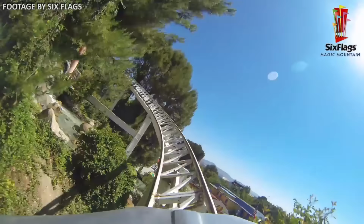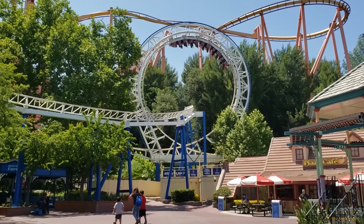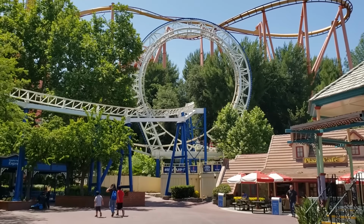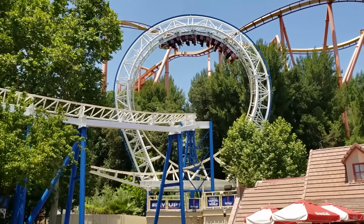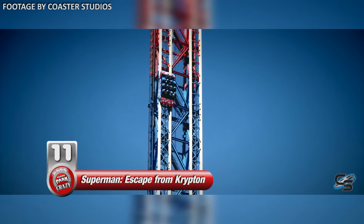And like other Schwarzkopf rides, that loop is pretty intense. The fact that the first steel vertical loop of all time still holds up today is astounding, and it just goes to show that Anton Schwarzkopf was really ahead of his time. Next, let's talk about Superman Escape from Krypton.